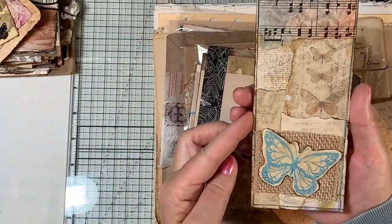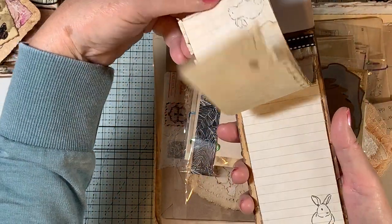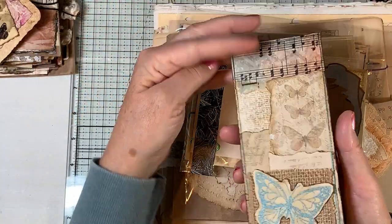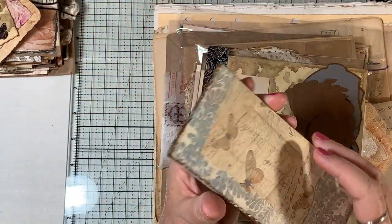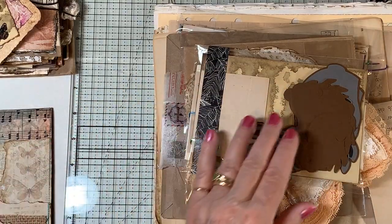Oh, okay, it goes this way. And then, oh, look, she put a bunny on it. How cute is that? That's adorable. I love that. Love that. Okay, that's a piece of ephemera we need to make.